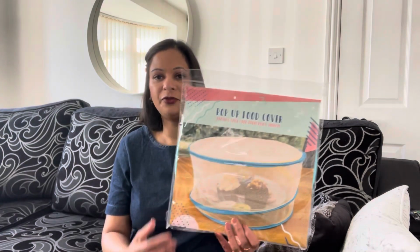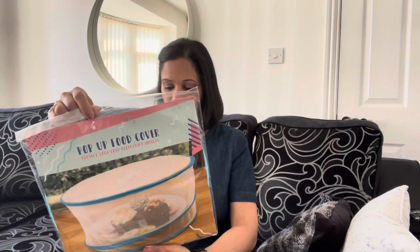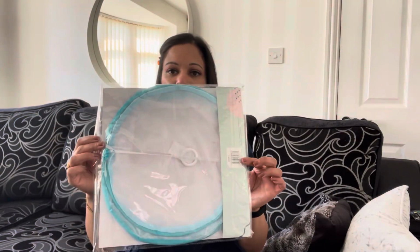Hopefully I won't say this is a pound in this haul. As you know, One Below is a pound or below. I've picked this up for the garden, or I can use it at home when I've got fruit. Because of the weather being so nice, you get all the fruit flies flying around. So yeah, a pop-up food cover, and it's quite large, a very large one.